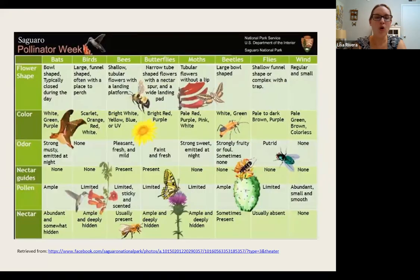All right, and so more about why it's good to have a variety of different types of flowering plants in your yard is that different shapes and sizes and colors and smells are attractive to or support different types of pollinators and wildlife. So we definitely want to incorporate as many different types as we can.